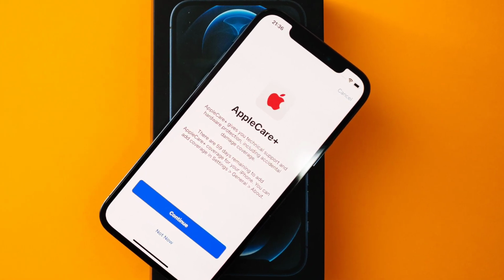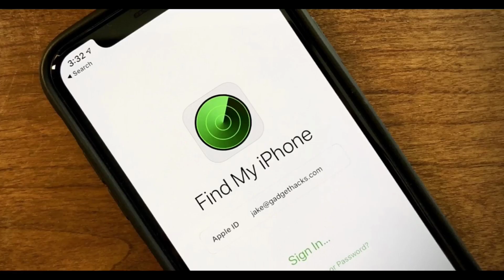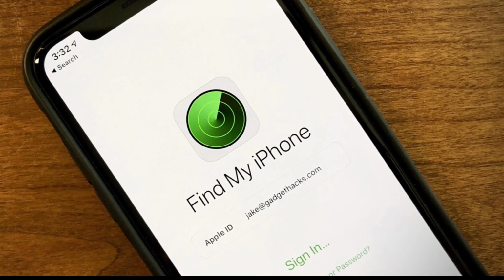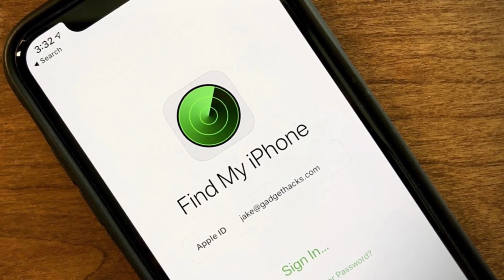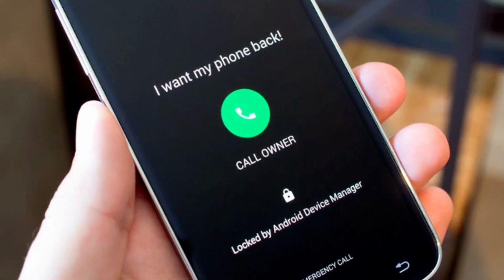A page for AppleCare+. Do you have AppleCare+? You may be covered, but there is one big stipulation. The Find My iPhone app must be activated at the time of the loss or theft to be eligible for compensation.